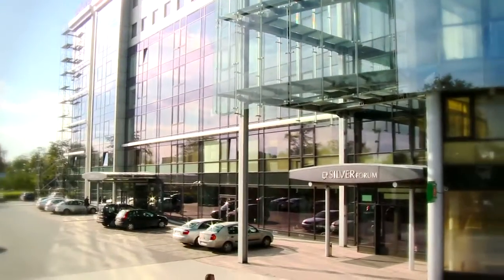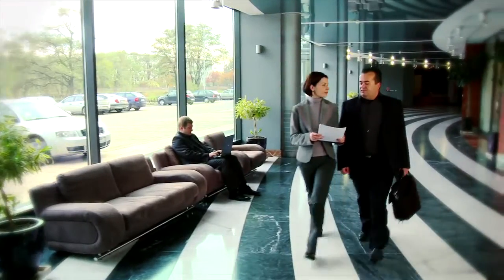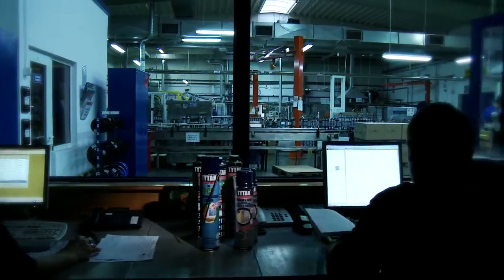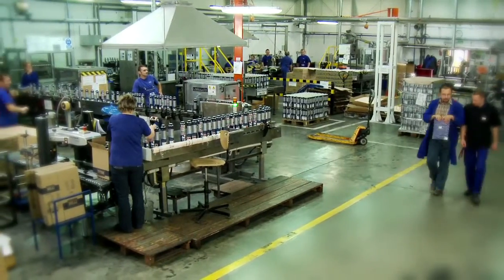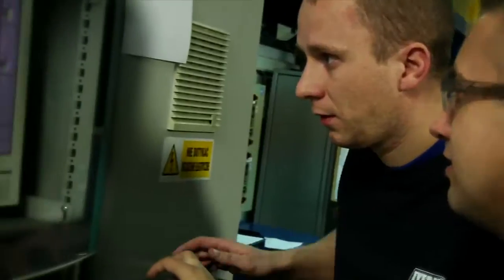For the last 30 years, foam production technology has developed significantly. Due to improved formulas and new technologies, modern polyurethane foam provides excellent insulation and makes the installation of windows and doors easier and more cost-efficient.